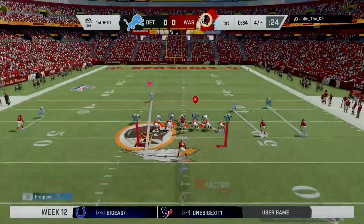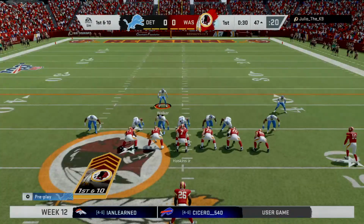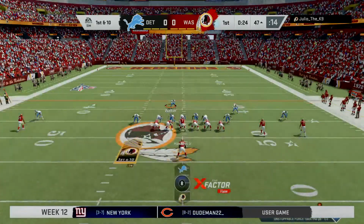Mike, 51. Check, check. Big Ed, big Ed. Hey, screen. 23. Jump.